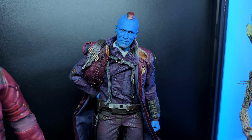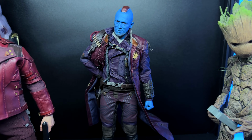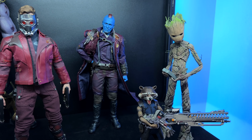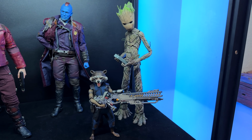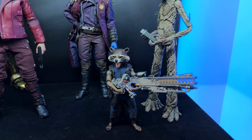I love this figure. I'm so happy that I got him in the collection. It was a bumpy road, but I finally added him. He looks great with the rest of the Guardians. Hopefully we get a Drax. And then I do have the 2-pack of Rocket and Groot from Infinity War.